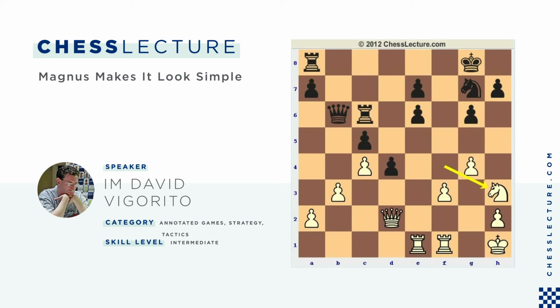And this move looks very strange. Like, why would the knight go to h3? But it's very hard to answer queen h6, followed by knight g5, just an old-fashioned attack. So, very hard to answer. I think I heard that Carlsen said the game was over at this point. Very hard to defend. So he tried to bring his knight around.